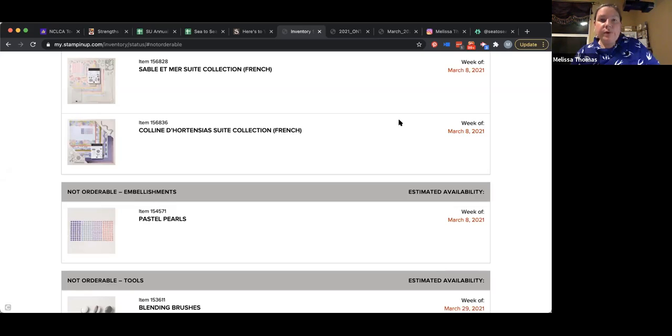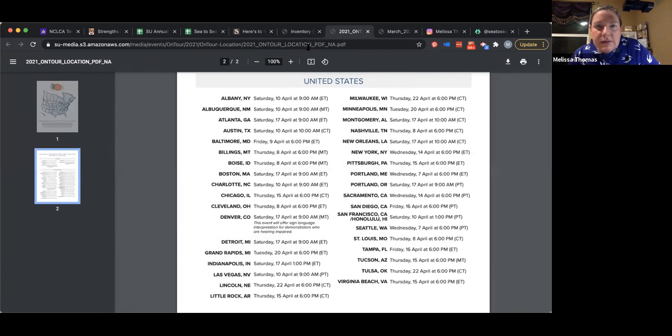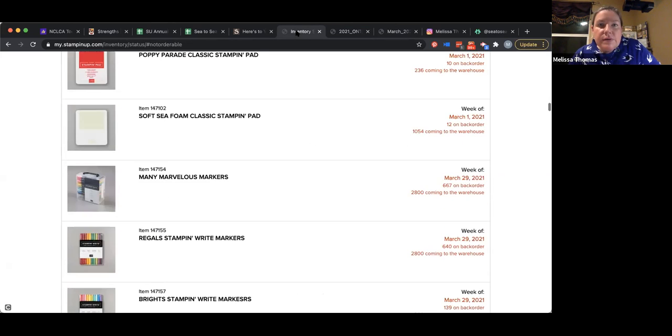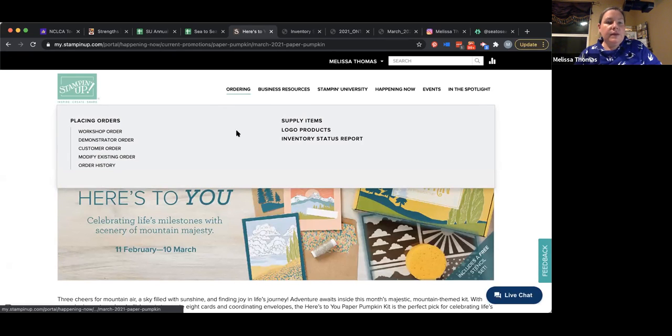Yeah, and I don't do a good job looking at it either. And so just so everybody knows, on share my screen. So the inventory status report, you can actually pull it up. Let's see, hold on. So if you go to ordering, on the left are all the types of orders, but on the right is the inventory status report.